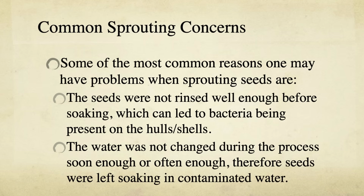Some of the most common reasons one may have problems when sprouting seeds are the seeds were not rinsed well enough before soaking. You want to rinse your seeds good. Rinse the seeds before soaking, which can lead to bacteria being present on the hulls and seeds.